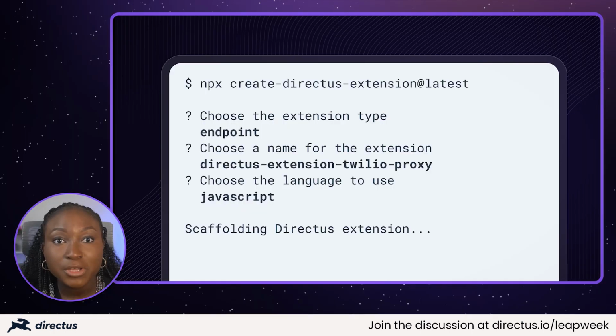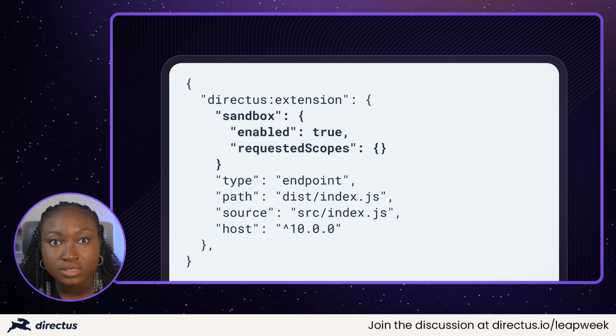Let's check out an example of how to develop a secure extension. Start by creating an extension like you normally do using the Directus extension CLI. Next, open the package.json of your extension and add a sandbox property, which is an object. Within that object, add two properties: enabled with the value of true, and requestedScopes, which is an array of function scopes the extension needs access to.